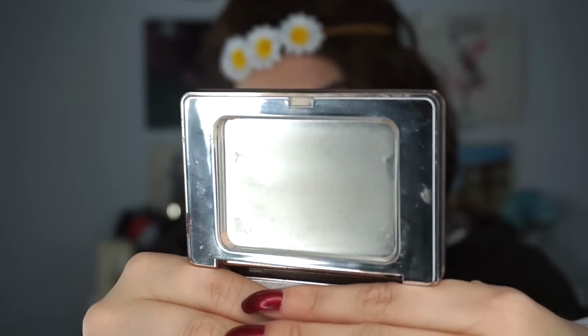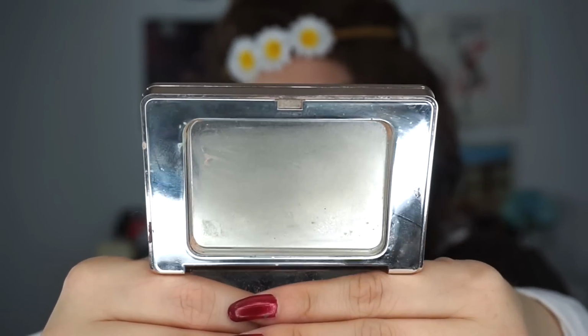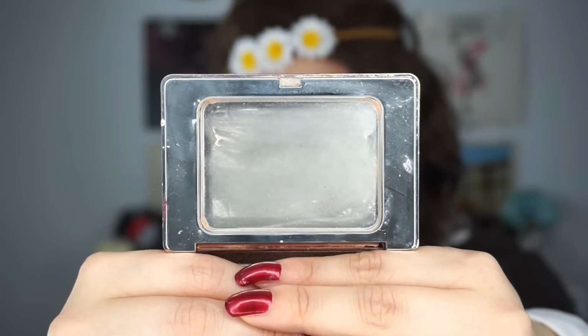All right, and the last thing that I finished, I think I've had the most questions about this one over the last couple of months, the Natasha Denona Glow Highlighter. So yes, I did finish this. I finished this a while ago. You will still occasionally see me using this as a mirror, like for get ready with me, because it's just the perfect size. It's very lightweight, and I love the mirror.